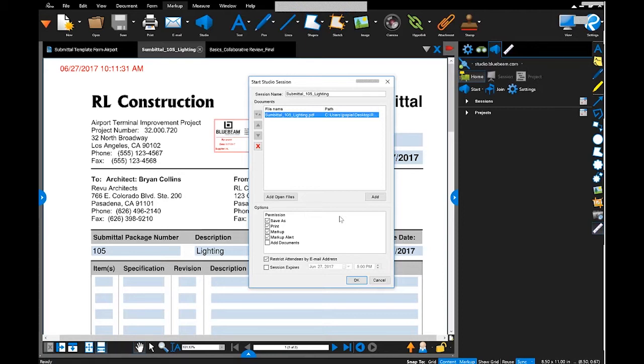One of the questions that always comes up is, what if you send this Studio session invitation to someone who does not yet have Bluebeam? The answer is it's not a problem at all. At the bottom of the Studio invitation, it'll say, if you do not have a license of Bluebeam Revu, click here to download our free viewer called View, spelled V-U. They can download that free viewer and join that Studio session and place their comments.